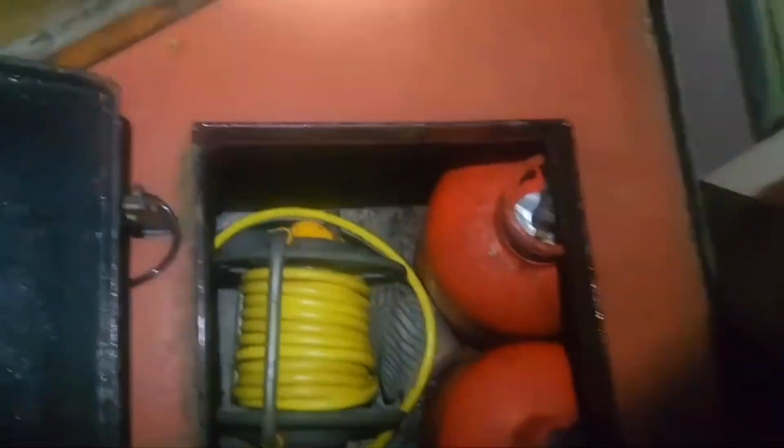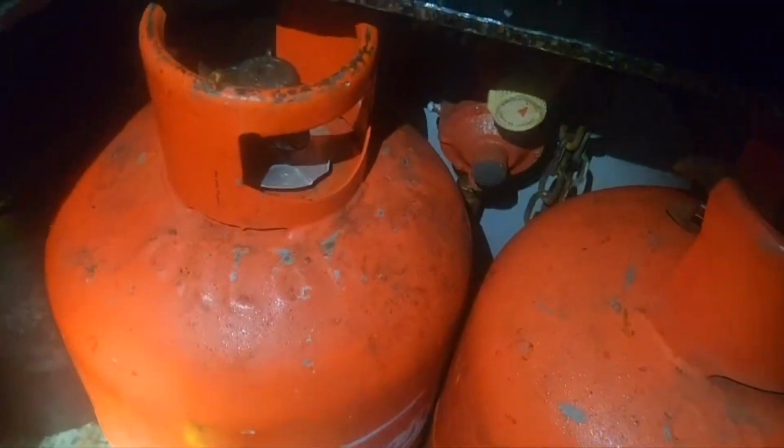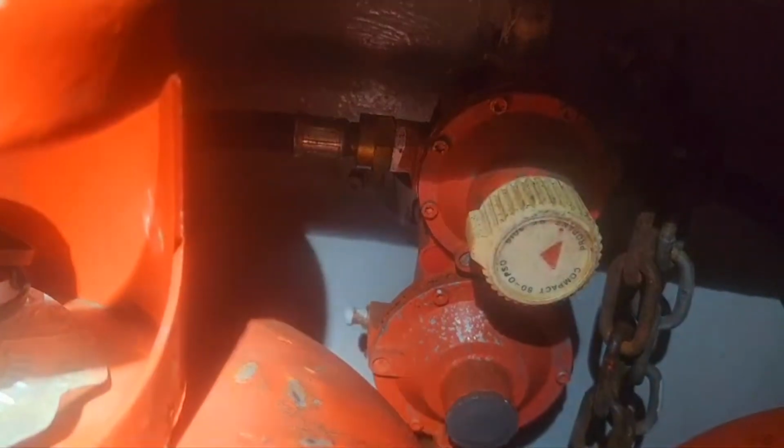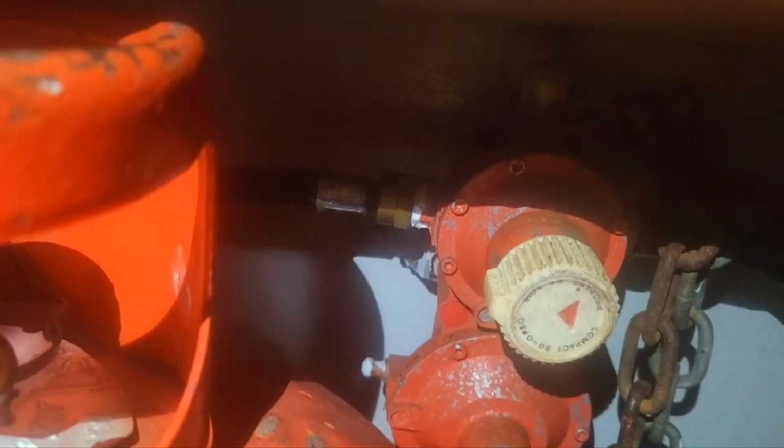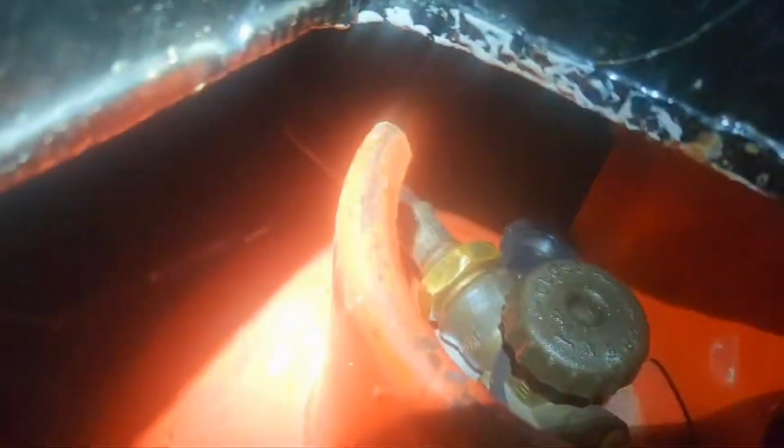So let's get this lock off. Moment of truth then, I don't think I hooked it up. No I didn't. So as you can see then, in our gas locker we have two gas bottles, two 13 kilo propane gas bottles, and we have down there a little changeover valve. Whichever way that red arrow is pointing is to the gas bottle that is live at the time. As you can see, that one's hooked up.